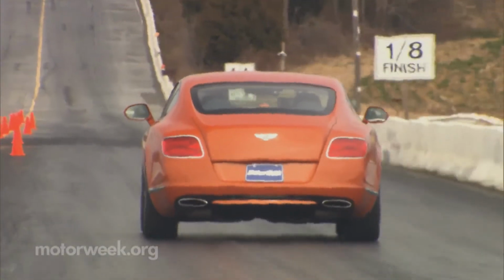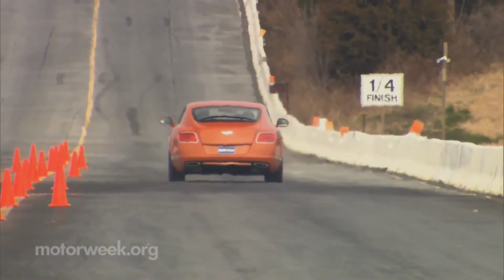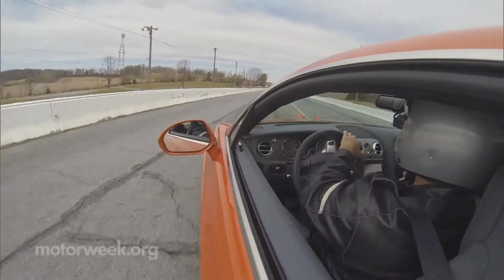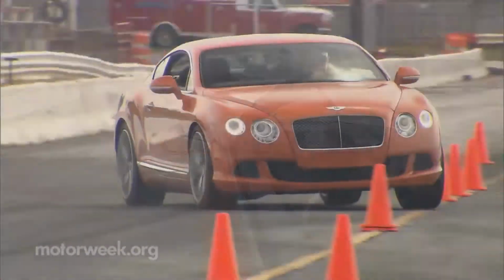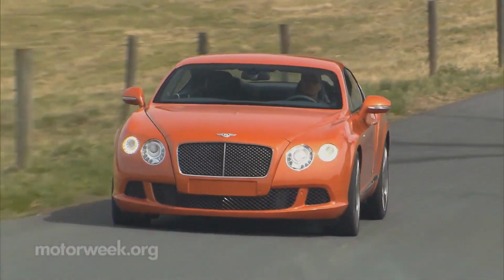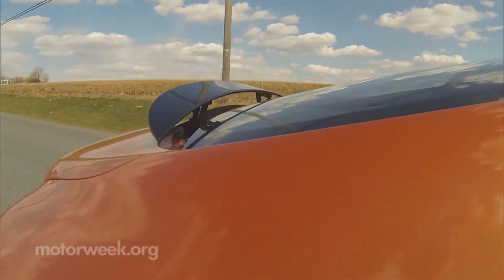It sounds mean under full throttle, but still not as aggressive as the V8 Continental. With almost 16 feet of length and over 600 horsepower connected to your right foot, navigating through the cones is an exercise in restraint. Initiating the Speed's dynamic mode helps a little. But unless you have your own private racetrack, most of your time will be spent at more sedate speeds.